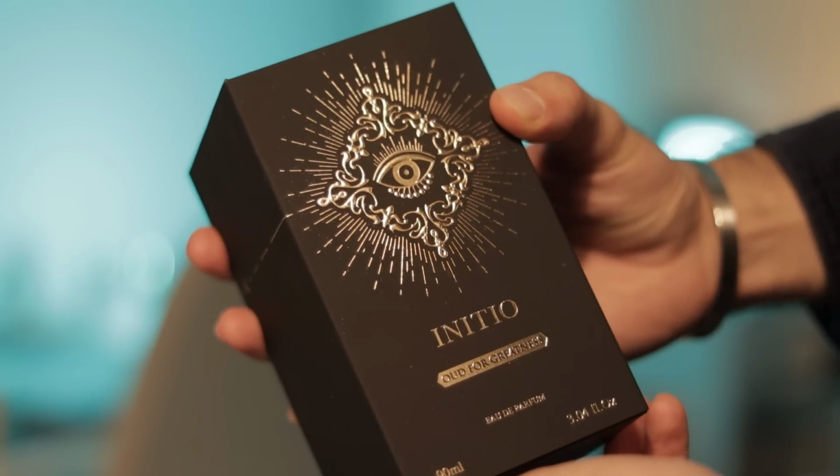Again, Max Aroma did not provide this bottle for this video, but I will say Oud for Greatness to me actually is a fragrance that I actually hated initially. A lot of people hyped it up online, and I was always curious as to why it was so hyped.